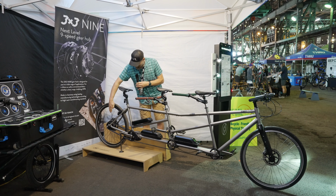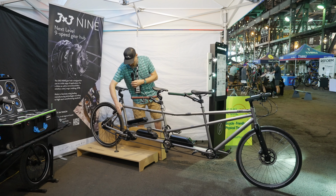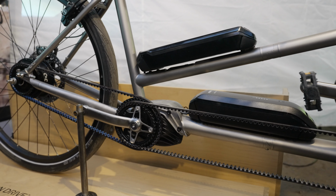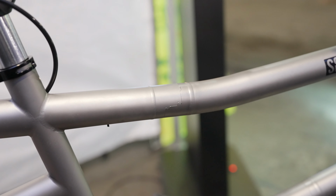Then we're belted on the rear end to the stoker, then belted to the middle stoker, which is for a small kid, 7-year-old kid, and then belted again to the front side. In the middle, we've got these Z couplers that take apart the frame.